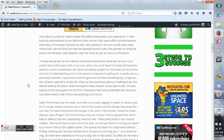A huge section of beach seemed to stretch for miles, so she would have plenty of walking to do. She started walking the beach while moving the metal detector slowly side to side. She was hoping to find some gold from all the shipwrecks that had proliferated over time and was determined to see if there was anything to be found.